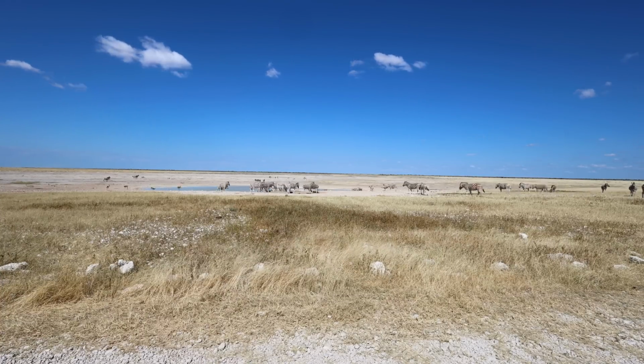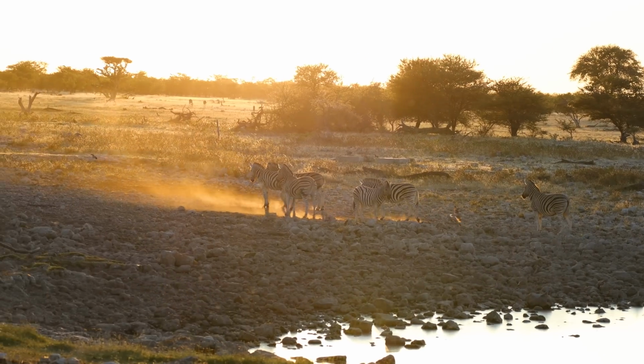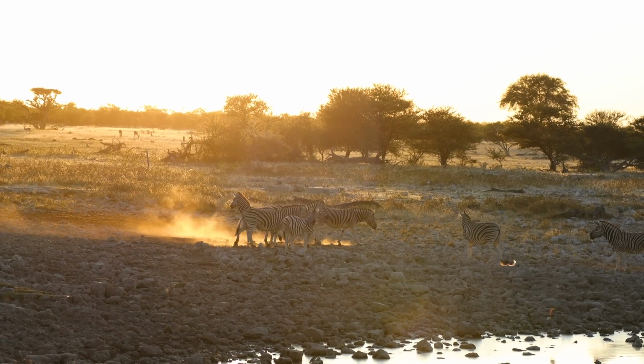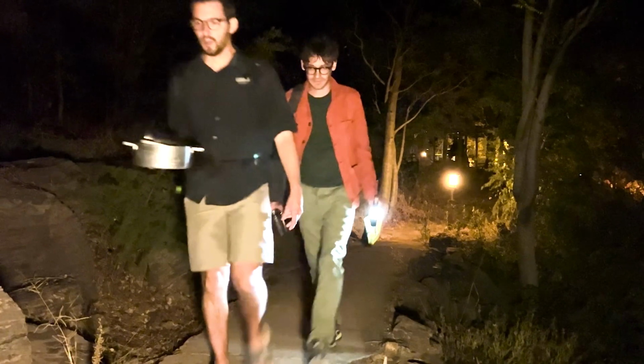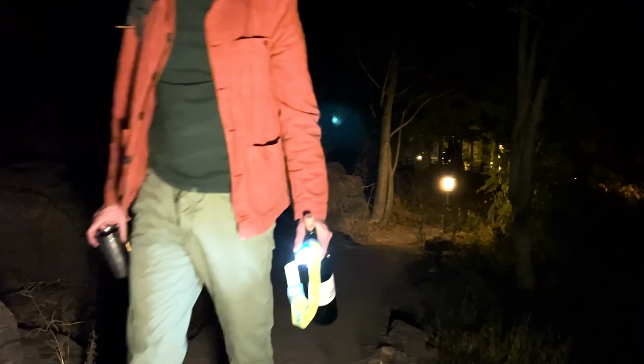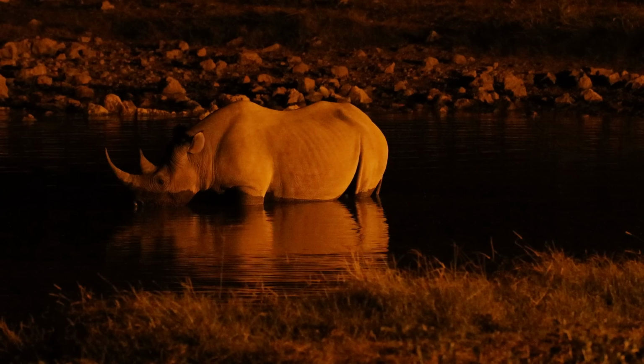One of the recommendations as well would be to spend your evening at the waterholes. This is where lots of things are happening. We had incredible nights. We were just preparing the food, bringing a bit of wine, bringing that to the waterhole, and then just staying to watch for a couple of hours. And that was also something amazing.